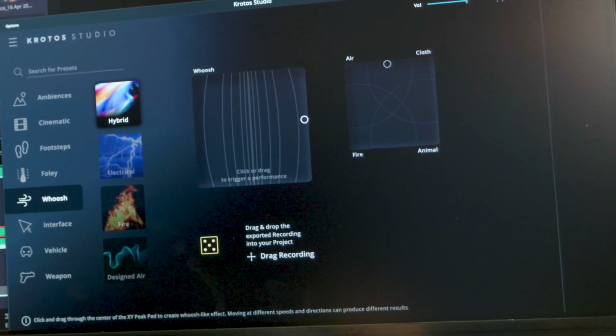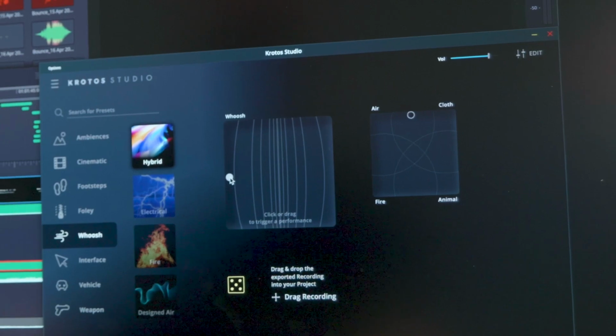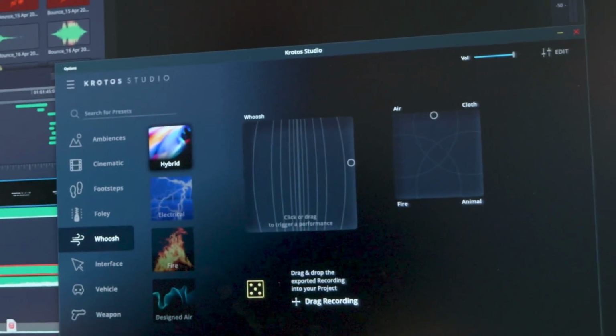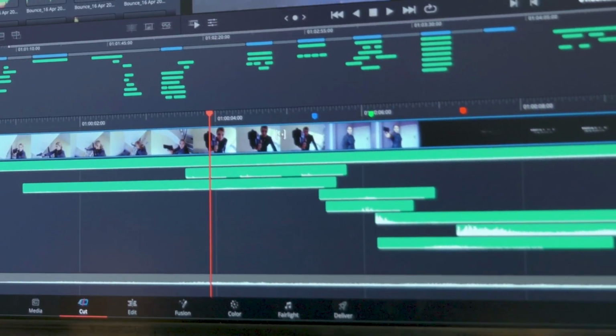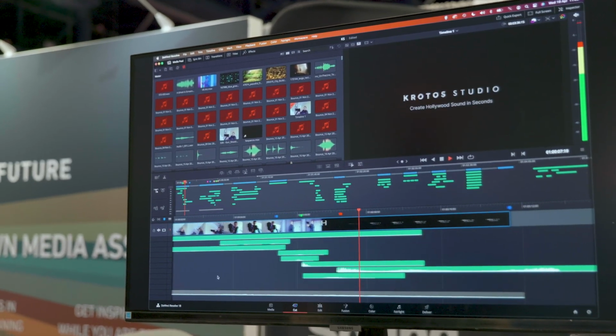And I'll do one more for luck. There we go. Actually, I think it needs to be a bit faster. Let's try one more time. There we go. Now I can pick that up, pop that in my timeline just to lead up to the hit to make it sound even more dramatic. Okay, let's try that. There we go.